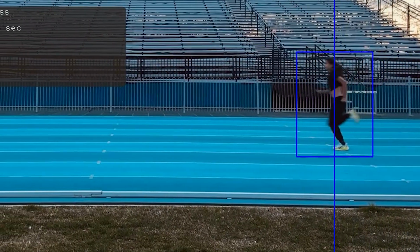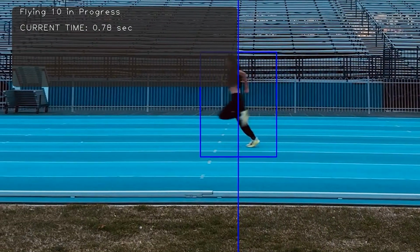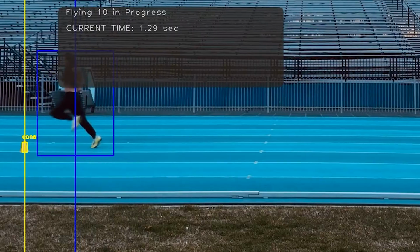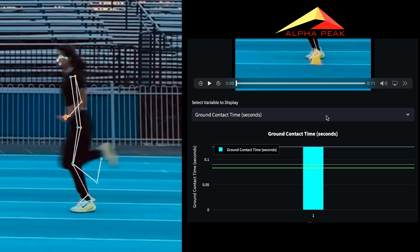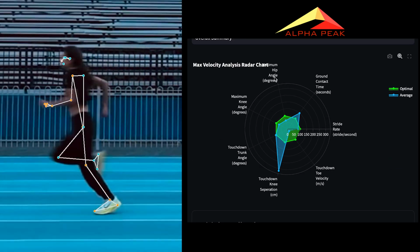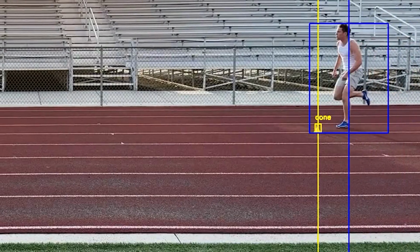Here's a flying 10 analysis with Lily Alder, one of the top 800 meter runners in the state of Utah and also a Nike elite runner. And Lily has a fantastic kick. We're going to look at her flying 10 time, things like ground contact time, and some other metrics that are important for being able to develop that top end speed that you need right at the end of the race.